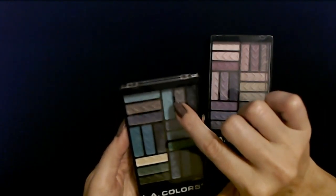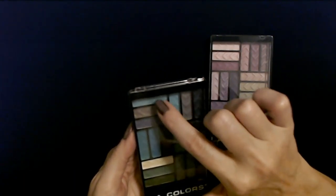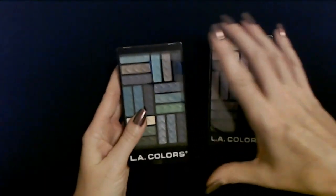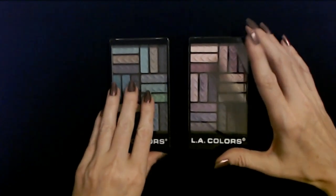They're almost identical. I think the only difference is this one is a little bit more of a matte finish, and this one has more of a sheen to it. But yeah, I knew it was time to get new palettes. Mine were starting to get old, and I wanted to get some new ones.